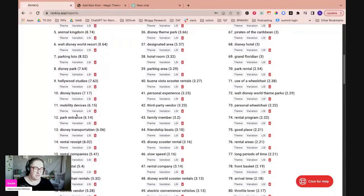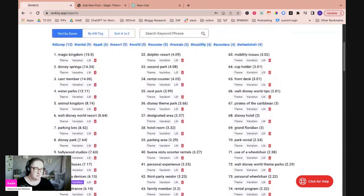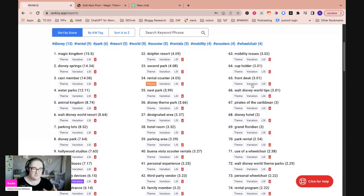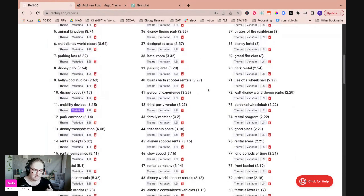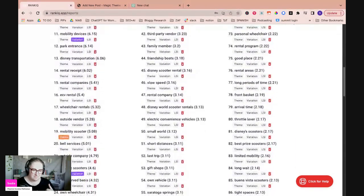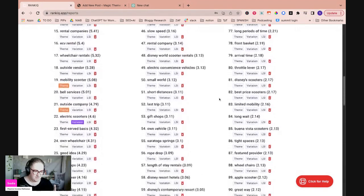Park entrance, mobility devices. That's going to be another variation for me. Dolphin resort, second park, rental counter. So the rental counter is going to be a subsection for sure that I talk about. The front desk. And again, Veronica might decide that these are variations. I'm not sure. I haven't been to Disney World. Front basket. So this is going to be like the features of the scooter. But I don't know where their features are on here.